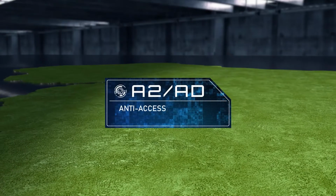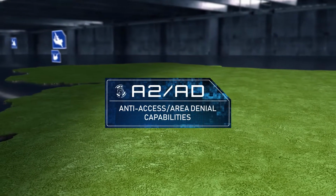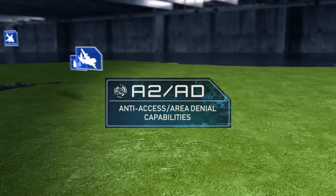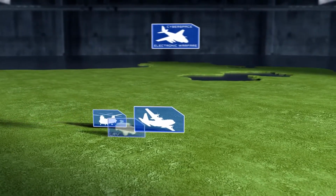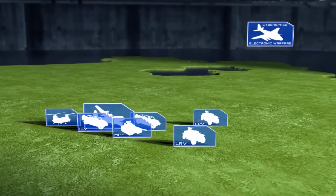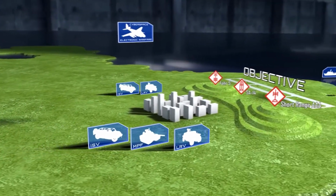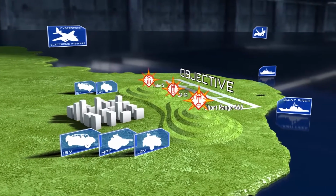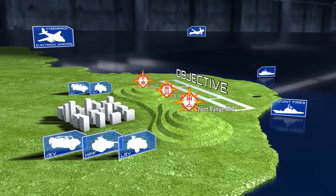Because potential adversaries possess anti-access and area denial, or A2AD, capabilities that prevent direct seizure of air or seaports, the IBCT must maneuver from greater distances into undefended locations and then move rapidly to seize entry points for follow-on forces. This requires tactical mobility on or off-road to attack from multiple directions more swiftly than enemies can respond.